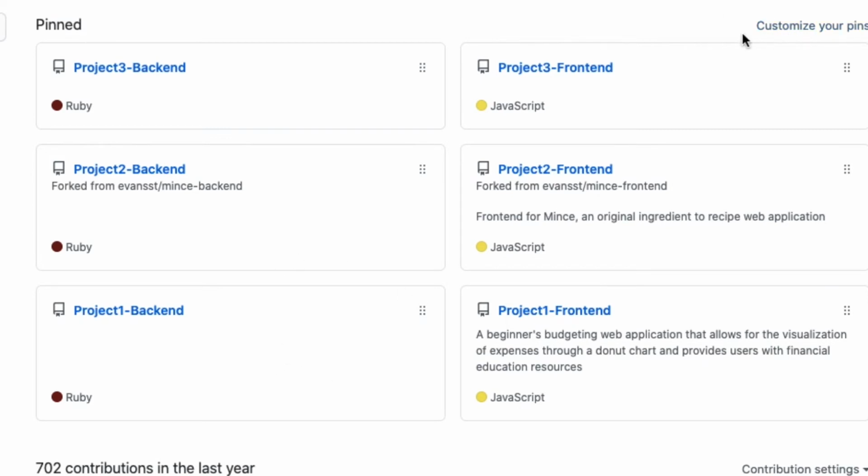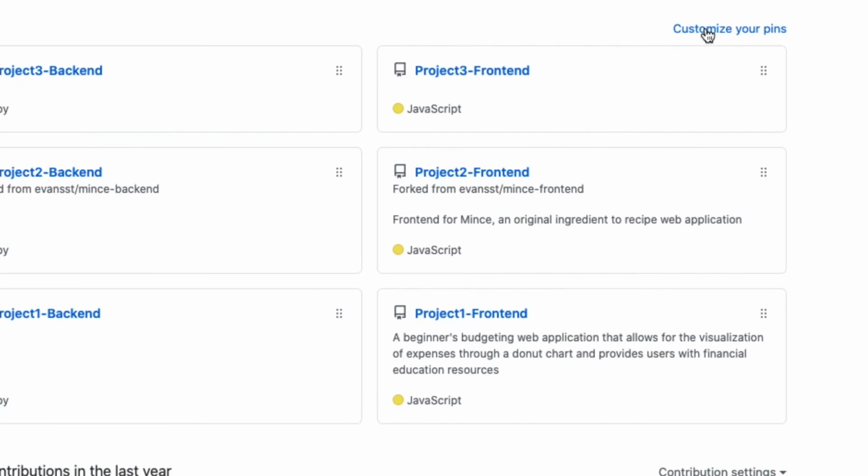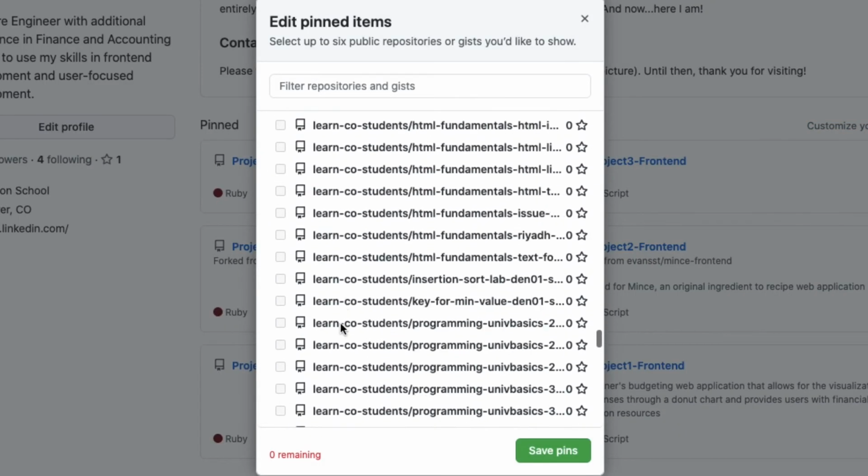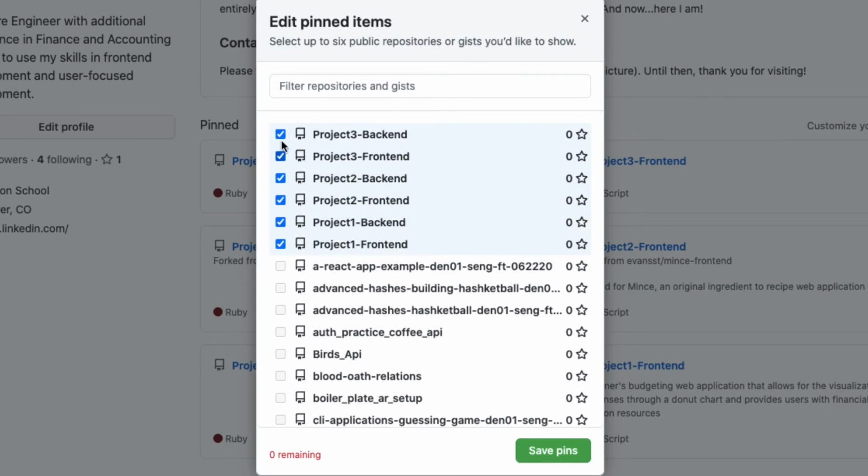So how do we do this? We click customize your pins. If you click customize your pins, you get access to every single one of your repos. You can only pick 6. Yes, select up to 6 public repositories. Click on the ones you want. It doesn't have to be 6. It can be 2. It can be 1.